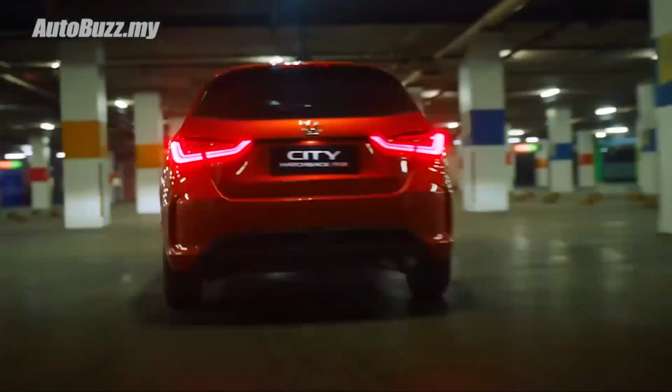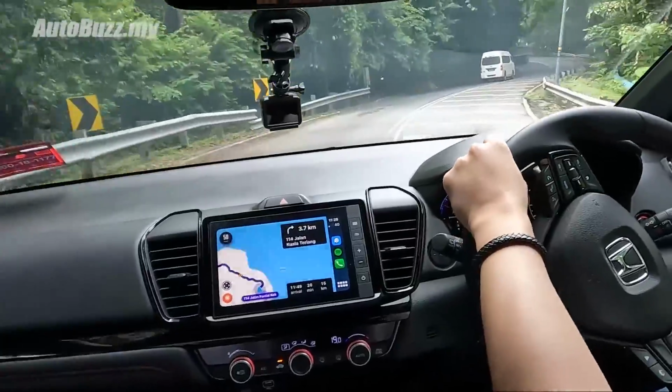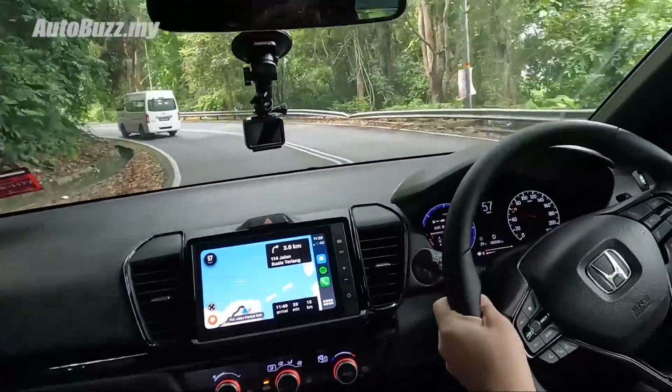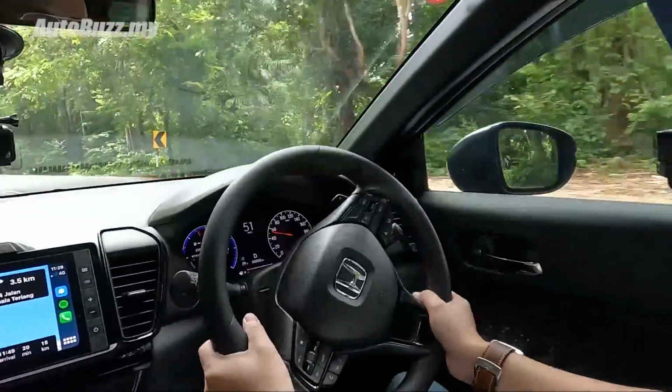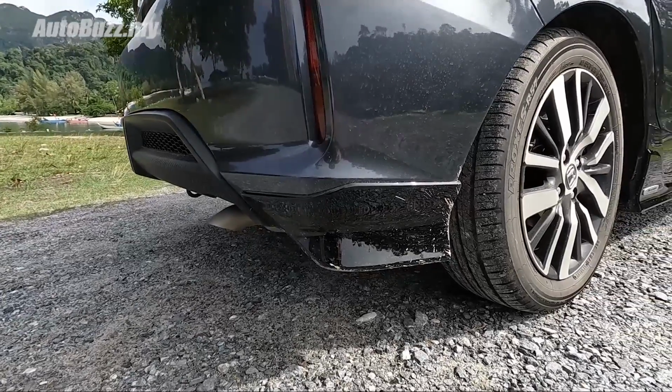Now, for the younger crowd who don't really care too much about fuel efficiency or noise, the good news is the City Hatchback handles just as well as it looks. The steering is direct and nicely weighted, with enough feedback to really give you the confidence to tackle twistier back roads. And to be honest, I'll even call it genuinely fun to drive, with the shorter rear end giving a little more play on the rear axle.